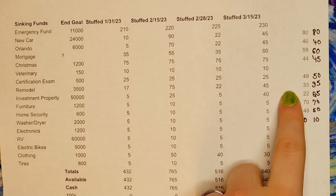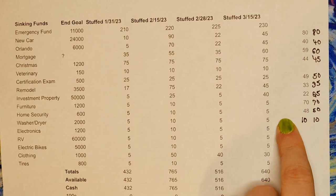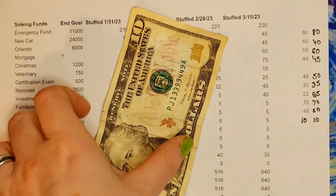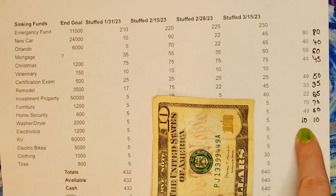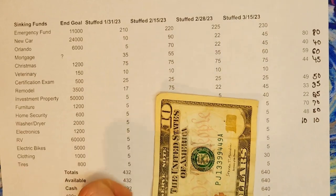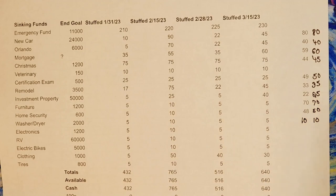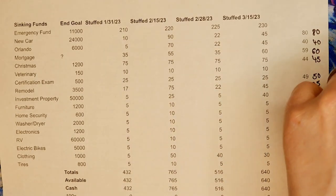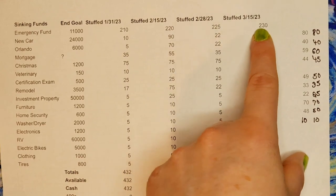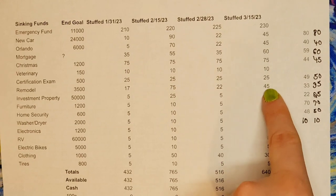Over here on the right hand side are the envelopes that the random number generator picked for me this week, as well as I have an extra 10. If you saw my last video, this 10 that I wrote in right here is going towards my emergency fund, because I got this from selling some jeans at a local resale consignment type shop.